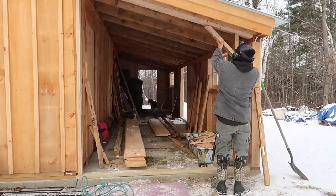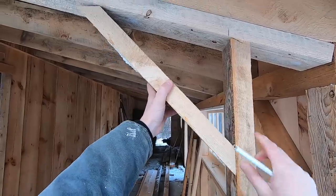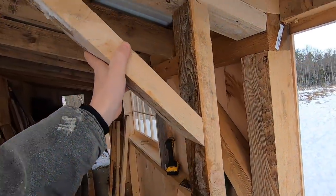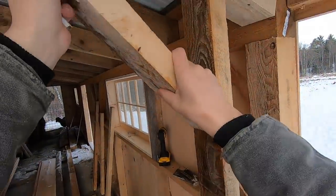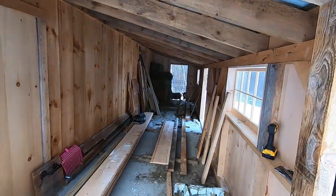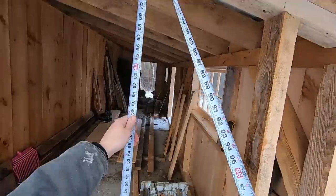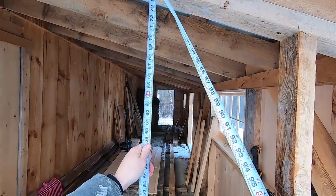Okay, so it's not going to be a 45 because of this angle. Until we get our 2x4 there. So let's just say if we do this, let's just say, curious to see what our max height is on the door. Huh, 75 would come down 2 inches, so it'd be 73. It's not too bad.